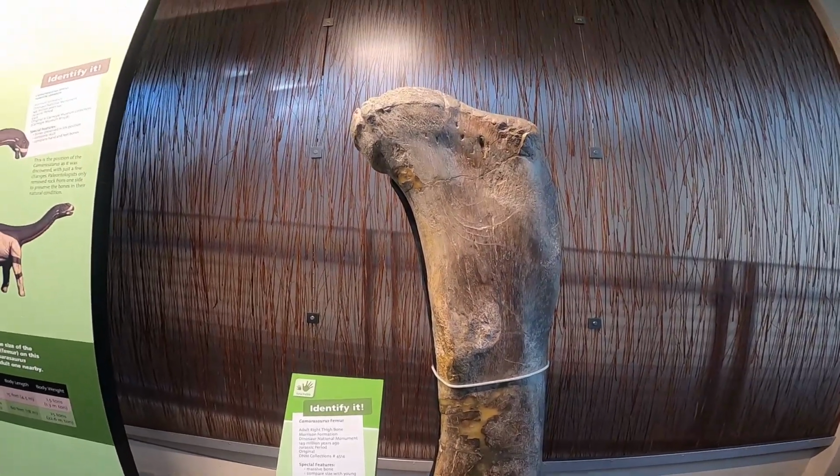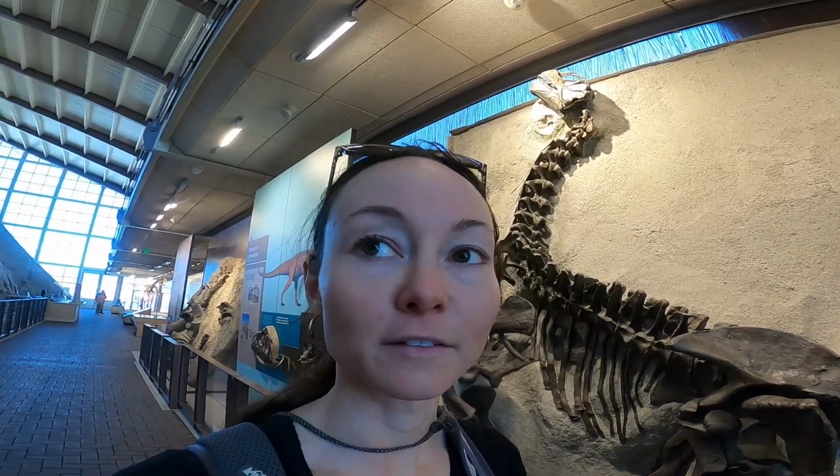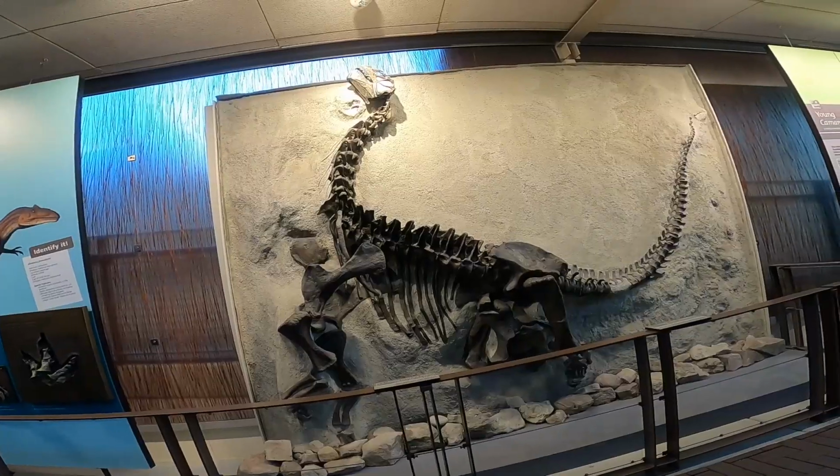We're standing in an ancient riverbed. This river came through here and drowned some dinosaurs and dried up and left all these fossils here, preserved in the sand and rock. Pretty cool. This is a cast that they made of the actual skeleton.